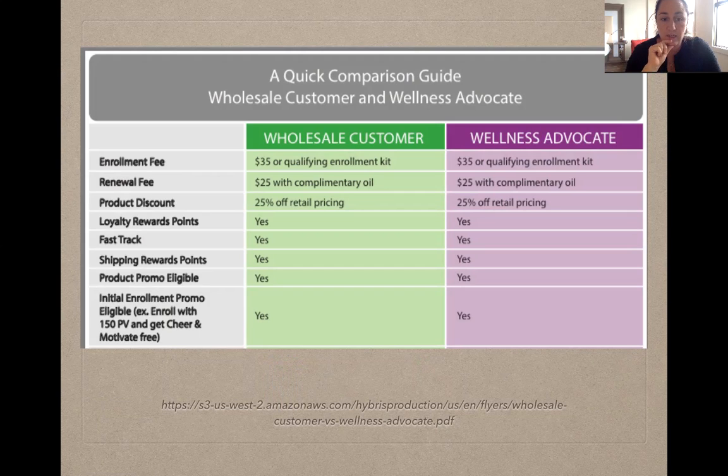They are eligible for product promotions, okay? So the product of the month, so if they do a LRP over 125 PV, they can access the free product of the month, which this month is Claricalm. They're able to access the 200 PV promotions. They are able to access any promotions that are available via purchasing, okay? They're also eligible for the initial enrollment promotion. So if that happens to be a points-based promotion, or in this case, the example is if you enroll with a 100 PV order, you get Cheer and Motivate free. Okay, so those come up from time to time. So they are all accessible via the wholesale customer option.